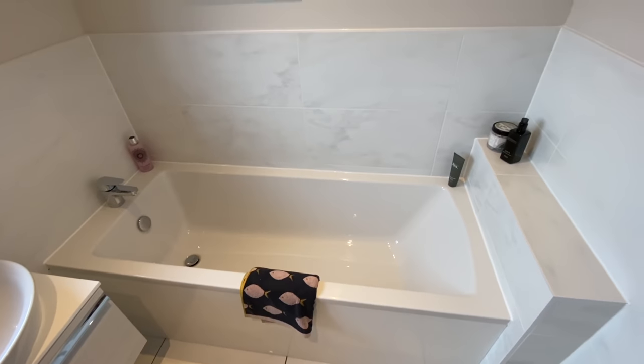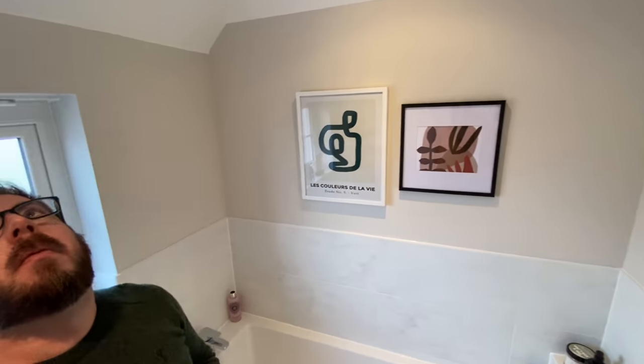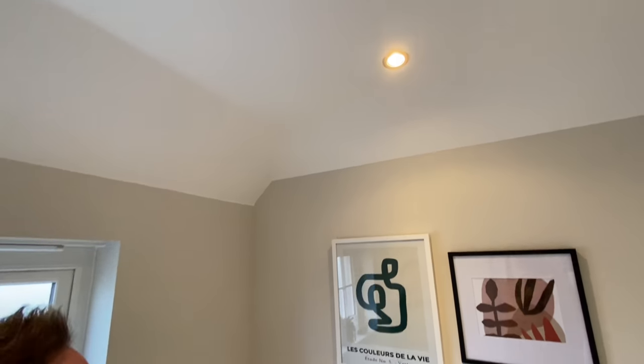So this house has got two bathtubs. It's got four toilets altogether. That's a toilet for everyone. There's a lot of toilets. Amenities. You've got ventilation as well, as well as all these downlights. One, two, three. There's a lot.